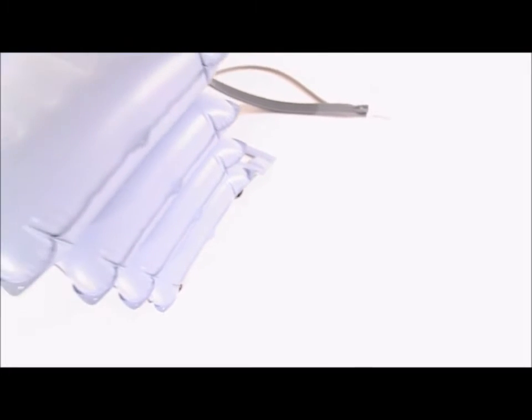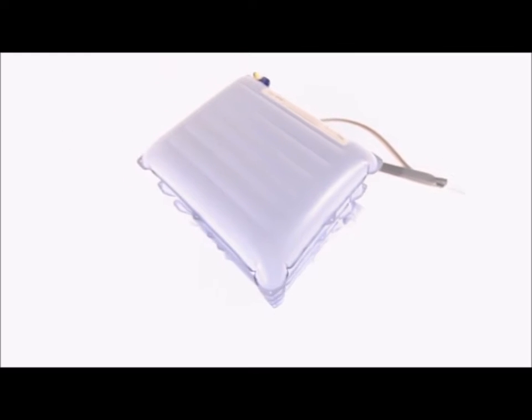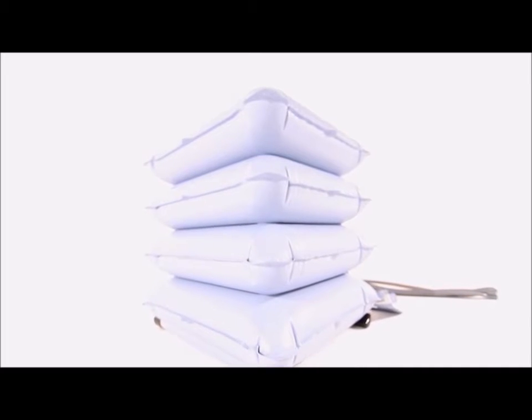The Mangar Elk is an emergency lifting cushion designed to lift a patient from the floor with the help of only one paramedic. It is compact and lightweight, weighing only 8 pounds, and will lift up to 992 pounds.